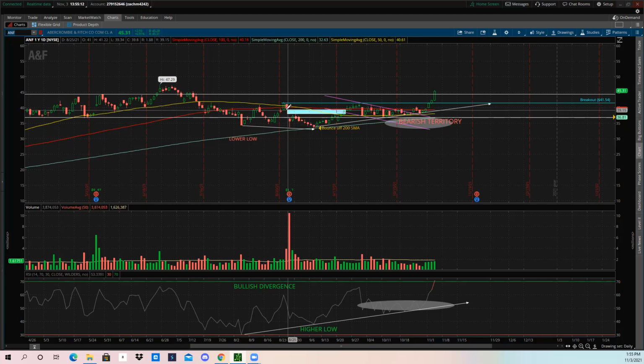Then we had this. Initially we had the gap fill. We caught the gap fill, and the gap fill worked out. Then we made a cup, from right here, and a handle, a cup and handle pattern. So our cup was right here, and then our handle is this bearish channel right here.